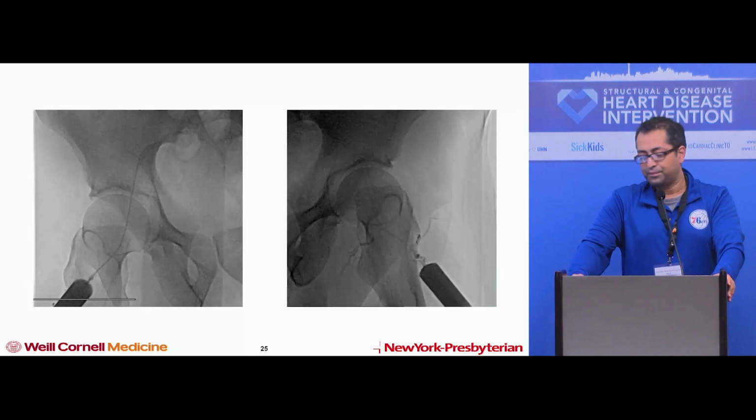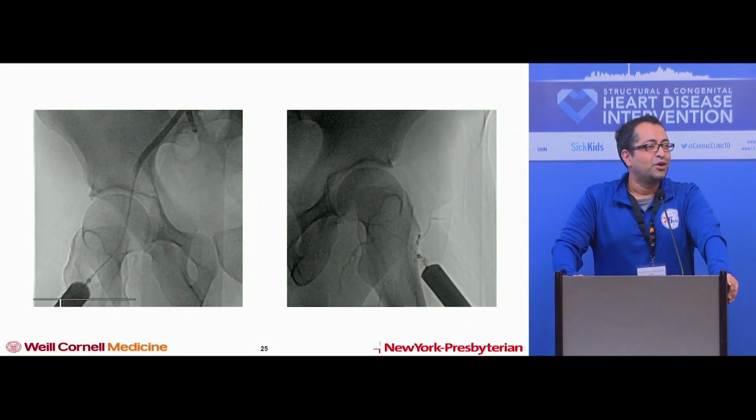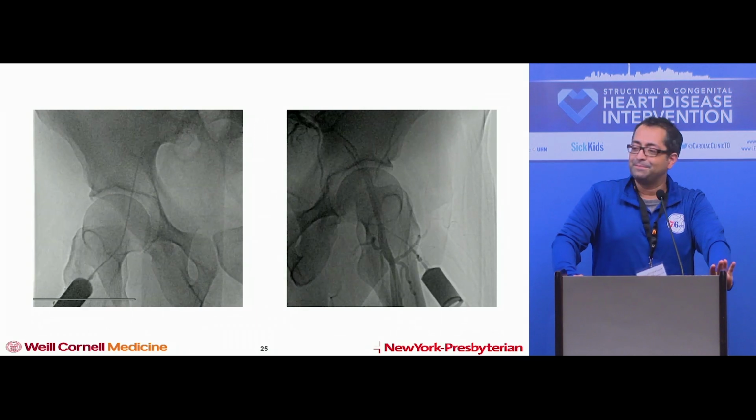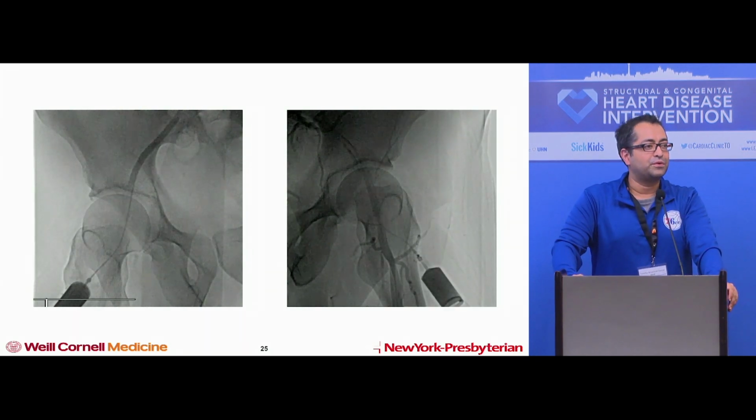Can I just ask you a question? By the way, is there a reimbursement for doing that in the U.S.? No, zero. For femoral artery angiography, no. We don't bill for it.